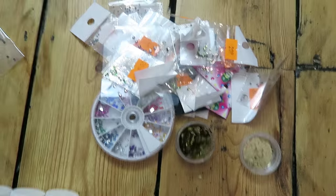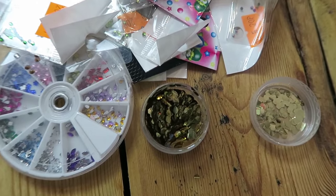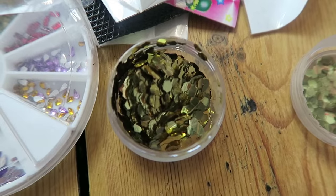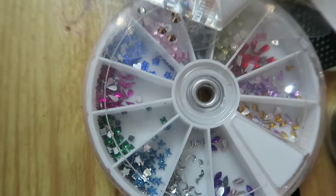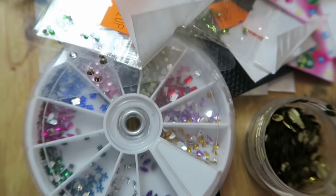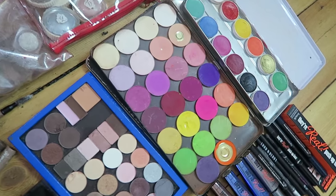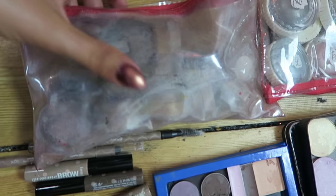This though is my favourite corner. Look at it, this is like all glitters and sequins and shimmery stuff. Love this bit. These are actually for your nails, but any opportunity that someone gives me to stick these on their face, I will. Now, we've had a slight problem, and most makeup artists will find this, and I still haven't found a good solution.